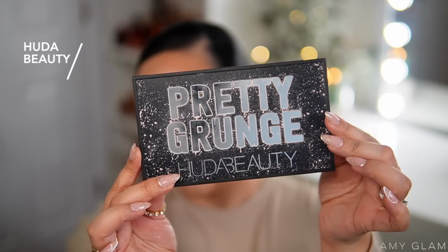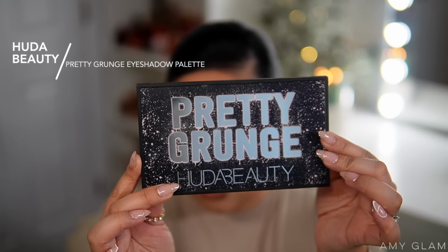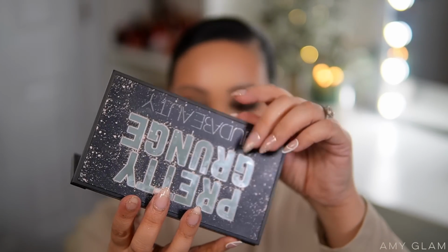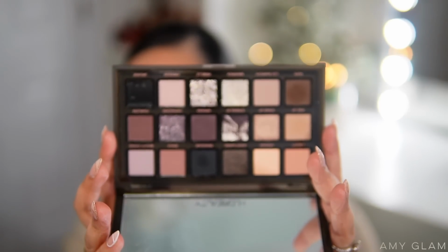For eyeshadow palettes, I have two. I have the Huda Beauty Pretty Grunge eyeshadow palette, which I have only done one look so far with, but I just had to mention it in my favorites because, you guys, the texture of these eyeshadows are to die for. They are so beautiful.